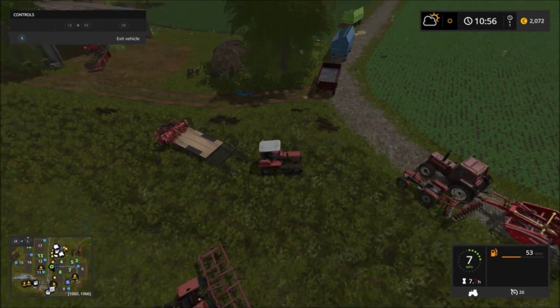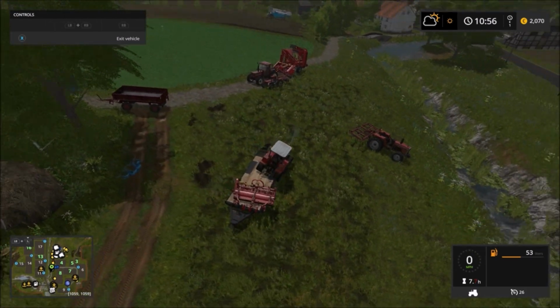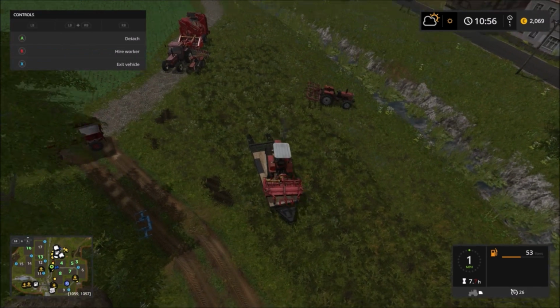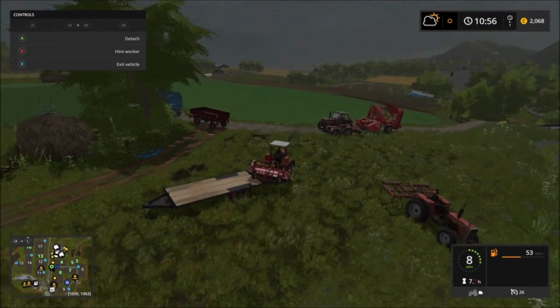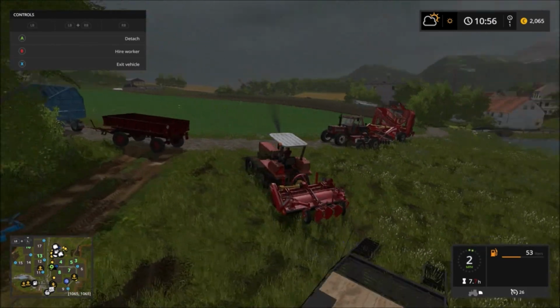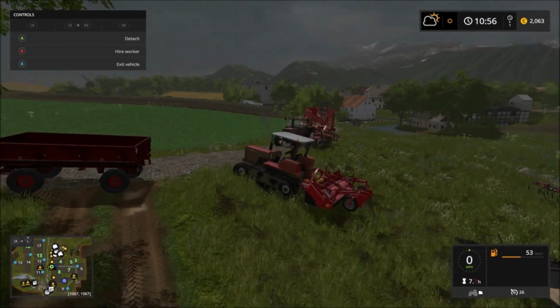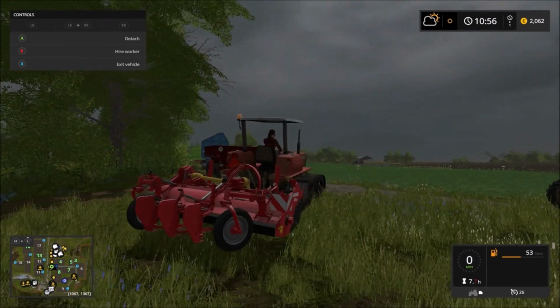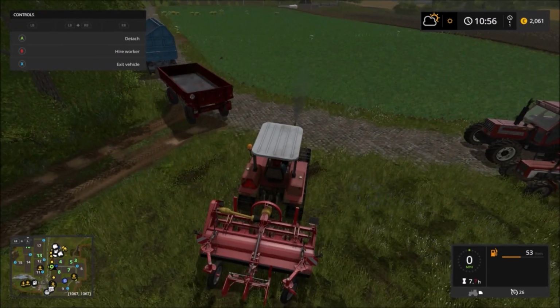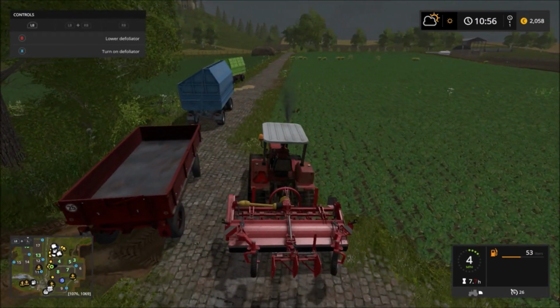Okay, here we are. We're all organised and ready to go and not going to fall off the trailer. This piece of equipment, as I said, removes the foliage for potato from the sugar beet. You do have a similar piece of equipment for potato harvesting as well. You need about 75 horsepower to use this piece of machinery.